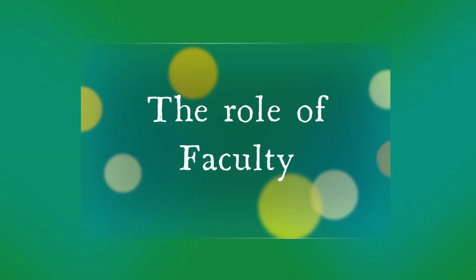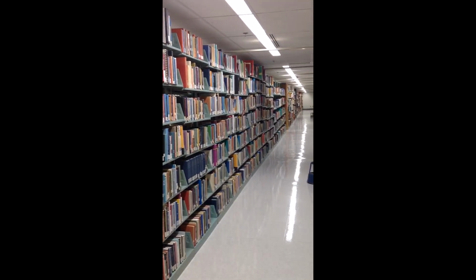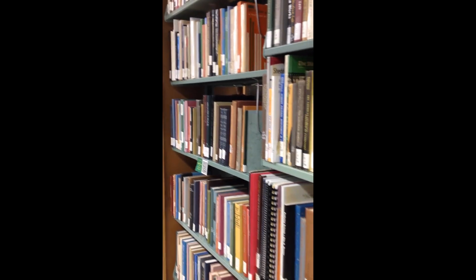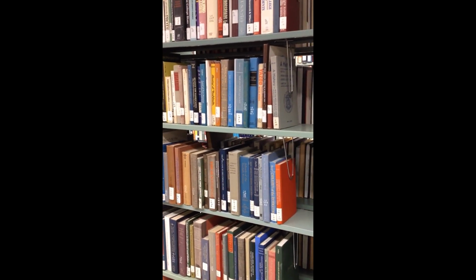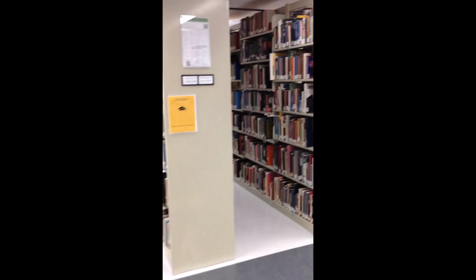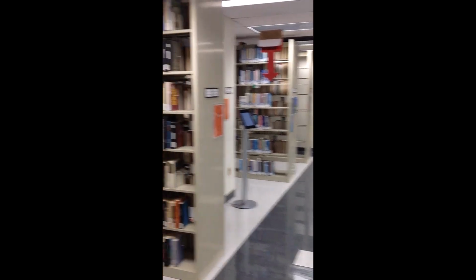Faculty help library collection development through allocations. When the budget allows, the library provides an amount to each department for the purchase of new materials for the library collections. This allows new materials to be added to the library collections selected by faculty to support student and faculty studies.